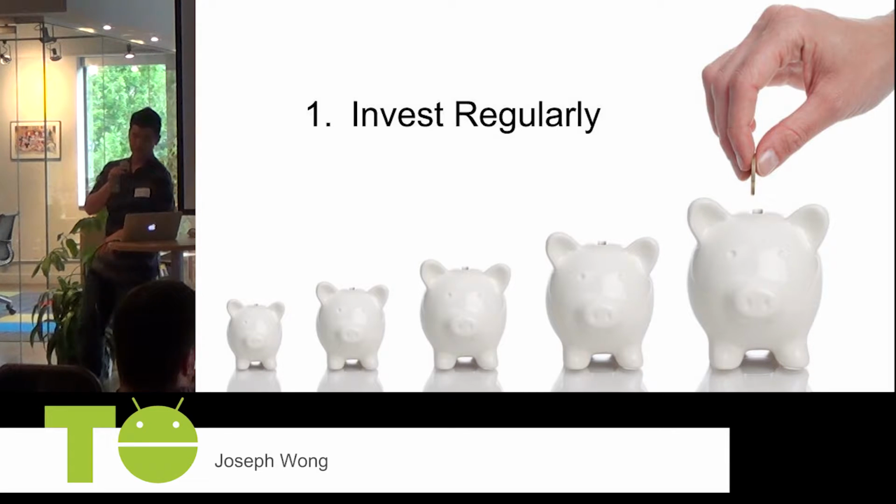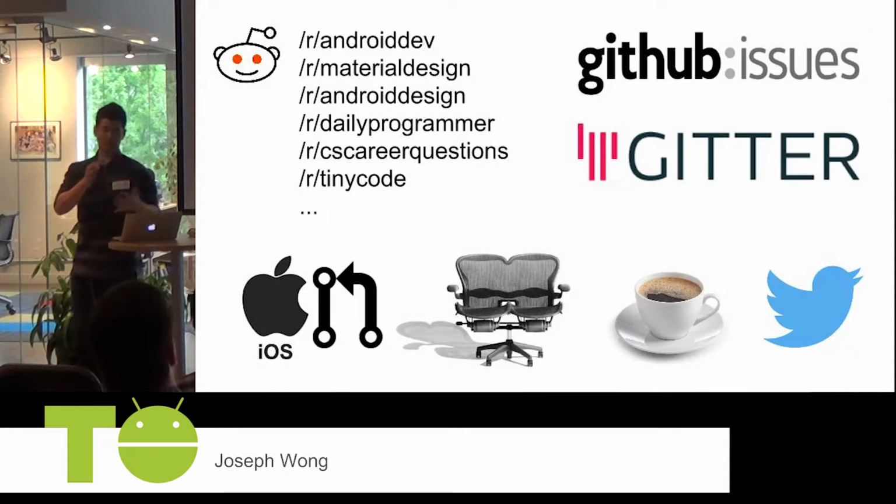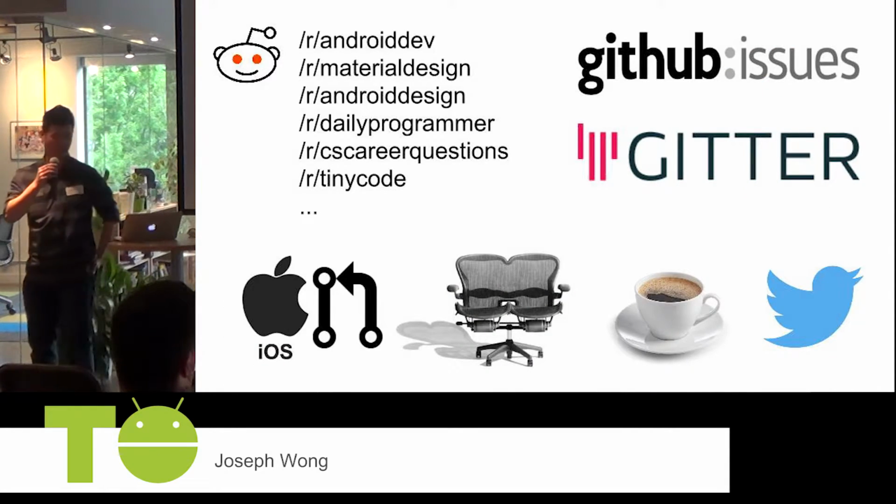Investing regularly is a practice done by any successful investor. Breaking the mold of your everyday tasks is how you invest regularly. Every day that passes without a positive net increase in new knowledge is wasted potential. So, how does one go about investing regularly?